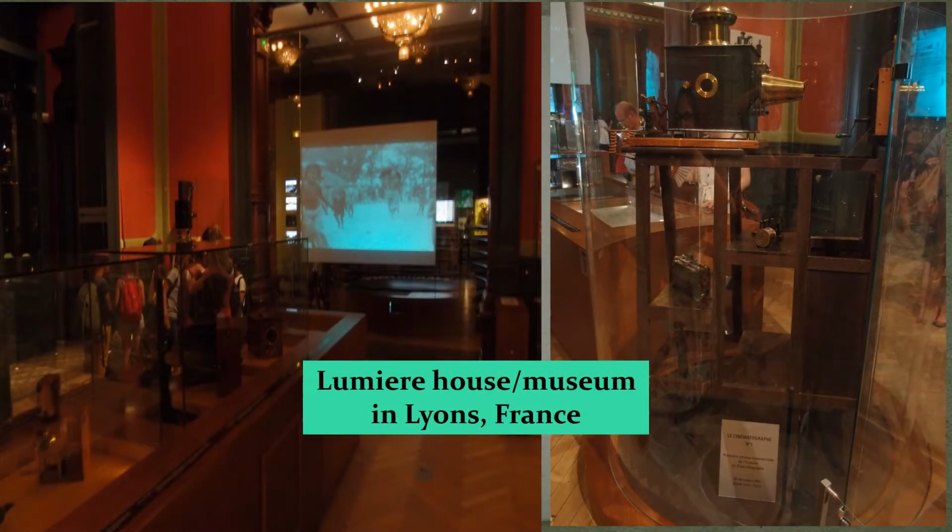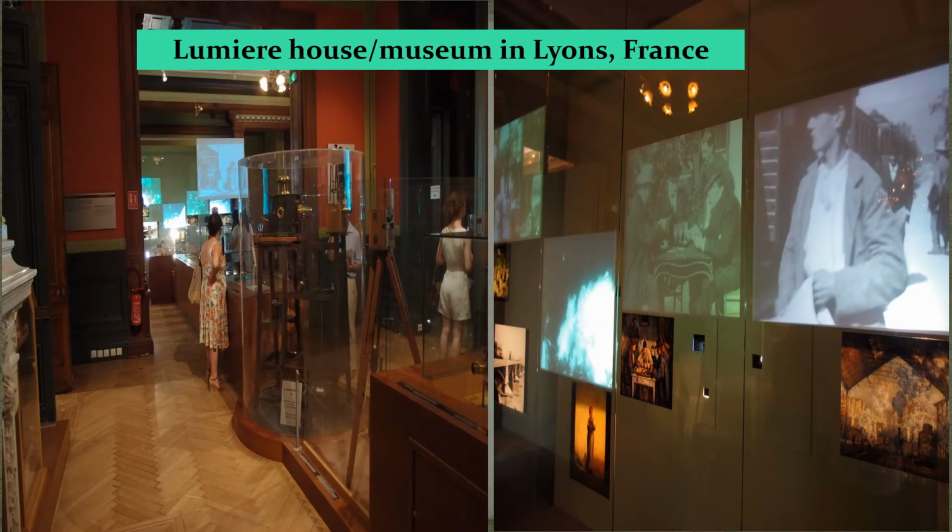Auguste and Louis Lumiere were from Lyon, France, and you can go there today, which I did, and you can see the house and museum, which it is now, where you can see all of these different objects, projectors, and motion toys, and also see many of the films that were made by the Lumieres in the late 19th century and early 20th century. And this is the museum in Lyon, France. Here are some pictures of it. And here are a couple more photos from the Lumiere House and Museum in Lyon, France.